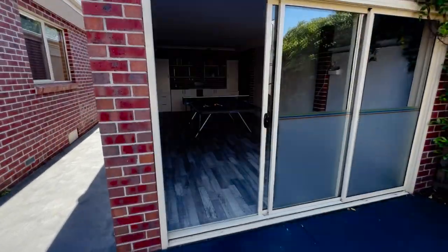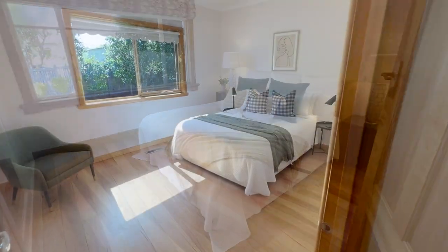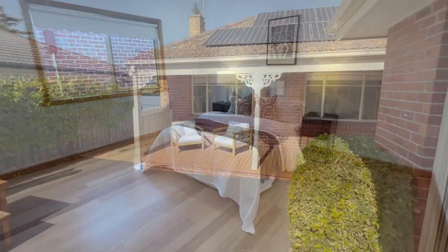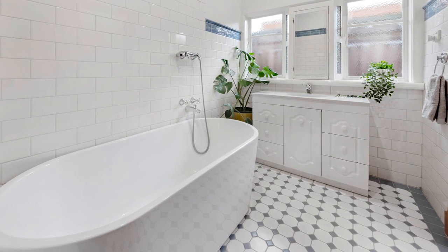Comprehensive features include a versatile studio, concealed laundry, extensive heating cooling, exquisite period features, substantial storage solutions, solar paneling, and multiple off-street parking on an impressive 697 square meter block.